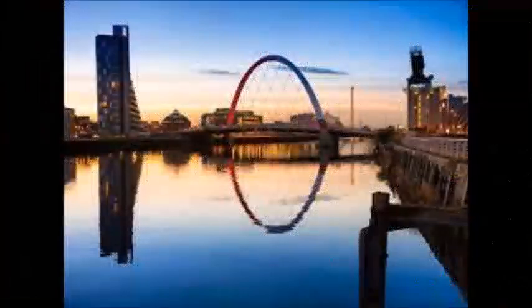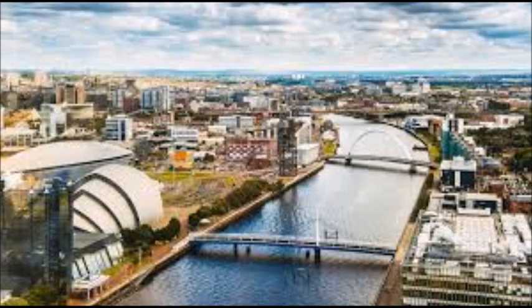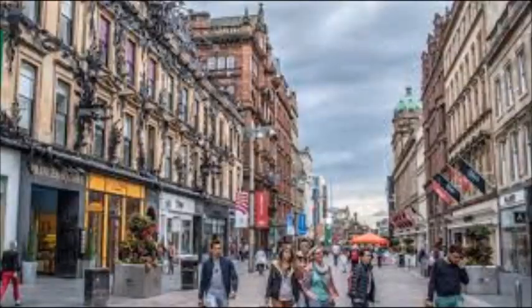And did I show you the pictures? Here's the pictures. Now, that bridge that you just saw is called the Squinty Bridge, and the arc goes over kind of squinty. That's why it's called the Squinty Bridge, and it goes over the River Clyde. I don't think Glasgow is as expensive as Edinburgh. Edinburgh seems to be more expensive than Glasgow. Right, that's that.